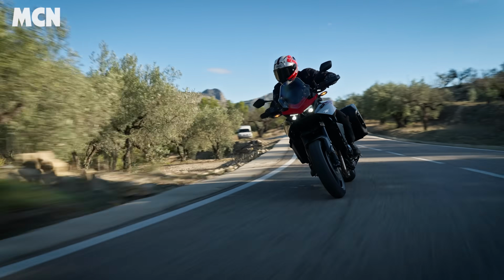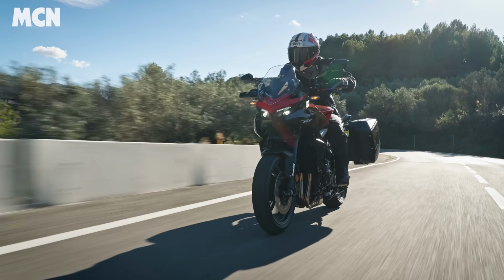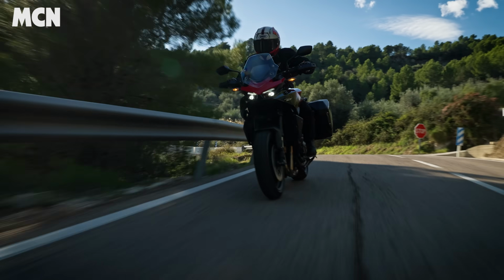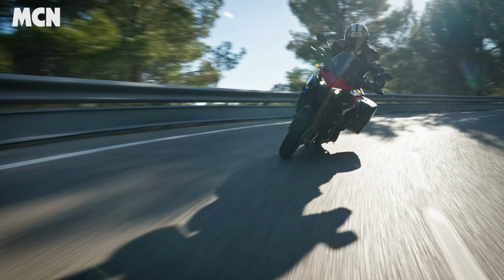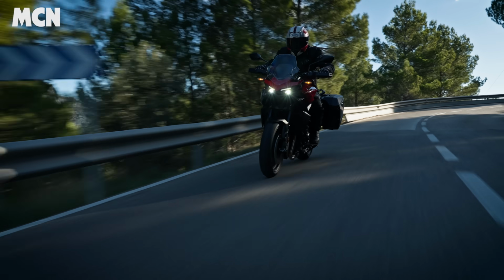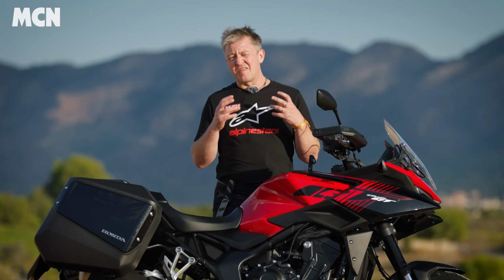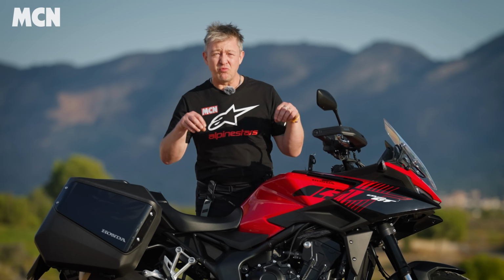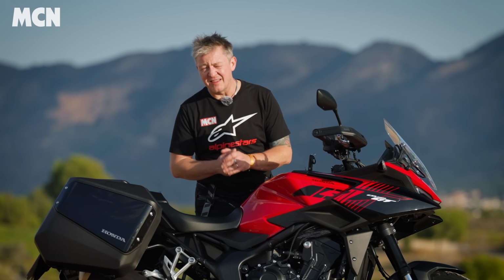This has been remapped just to make it a bit softer off the bottom end, and that makes the whole bike just that much more manageable. When you're doing low speeds, when you're negotiating tighter turns, there's no jerkiness that was associated with the Hornet. It's really smooth, it winds on really nicely. Now, in terms of power and the way it makes it, it does thump out a thunderous amount of power. It's really not short. It's proper sports bike power that the CB1000 GT pushes out.